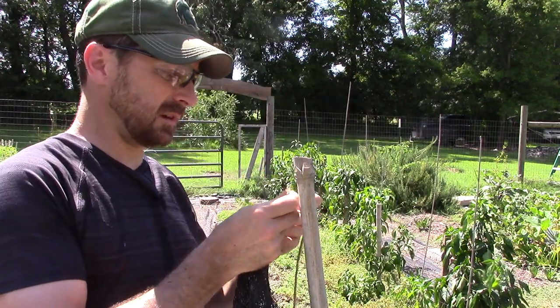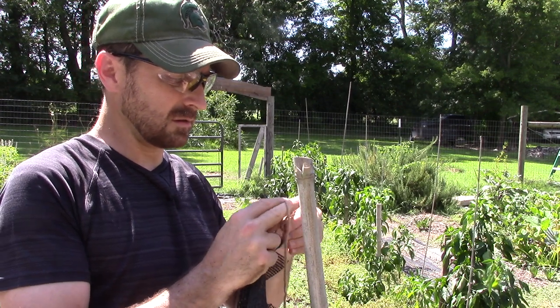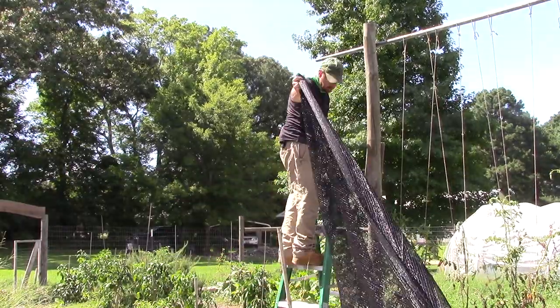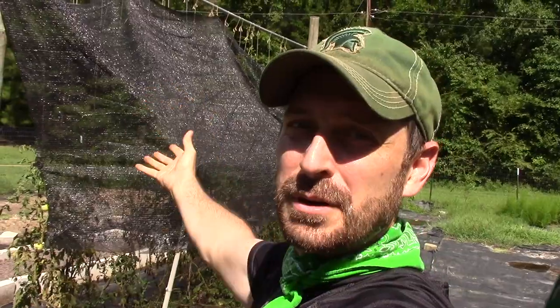Let's get this thing up. Just gonna tie an overhand knot through here. Nothing special, nothing fancy. Just enough to hold it. Here we go, simple lean-to.